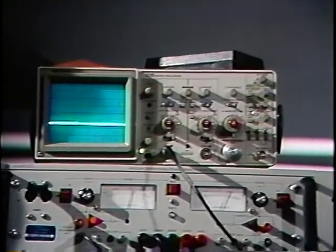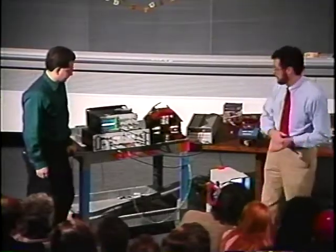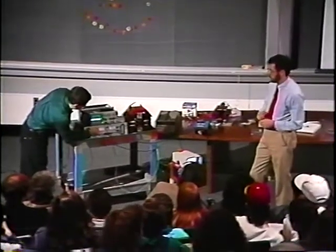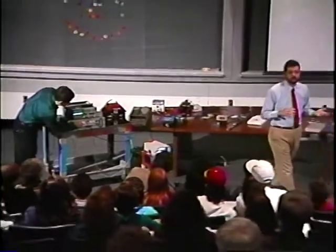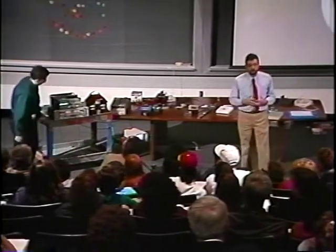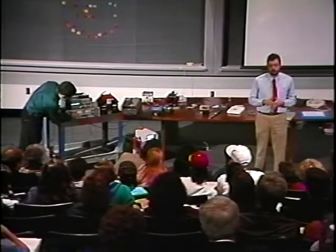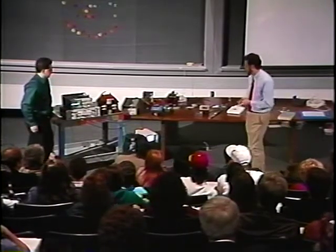Now, another way of doing it is to change the field in the magnet. So as we ramp the magnet up and down, the voltage generation changes from 0 to positive as we flip back to negative. So this basic principle, a wire moving through a magnetic field, is how generators work.